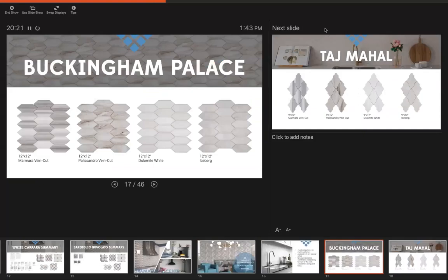The names were inspired by palaces around the world. Buckingham Palace in London. This right here, pickets are very timeless. It's actually also very on trend right now. This is a beveled picket. Kind of falls in line with our 2x4 beveled product, but you now have a little more sophisticated look with some depth.